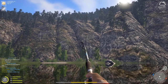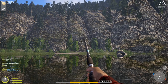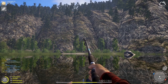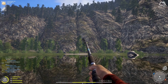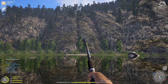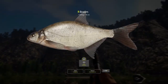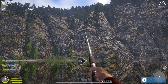And man, it takes so long to reel it in. That's why our energy consumption is sky high. That's the feeling I get. I don't know if it's actually true. Like my hunger goes down so quickly. And I mean, that's what the game says. Heavy lures and longer castings take a lot more energy to reel in. So that's a nice sized bream. 1 kilo. Oh, yes. I'm getting good at this.